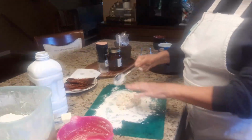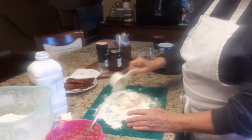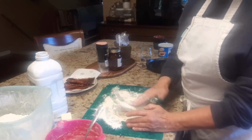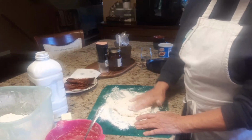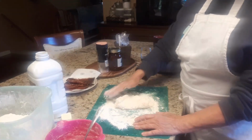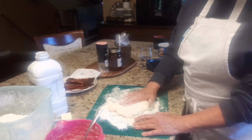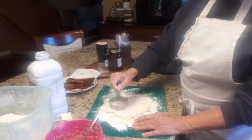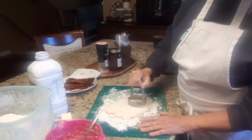Got the oven preheated to 475. And put a little flour on top. And I just fold these over a few times. Folding over is how you get the layers in your biscuit. I think that looks good. My biscuit cutter. And I usually cut them out about the thickness of your biscuit cutter.